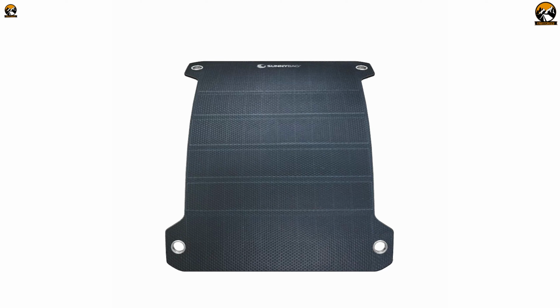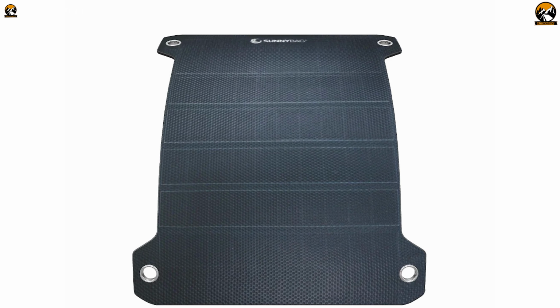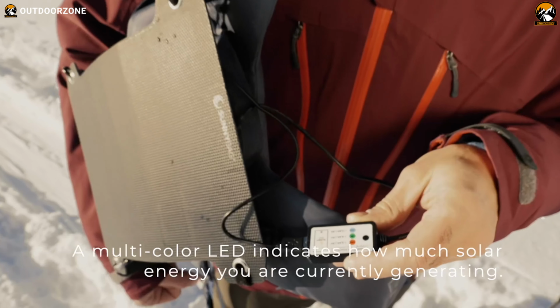The portable solar panel is also incredibly lightweight, weighing only 0.8 pounds. And it can be easily attached to a backpack, tent, or other outdoor gear with the included fastening material.